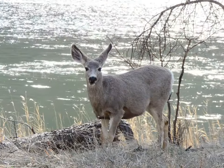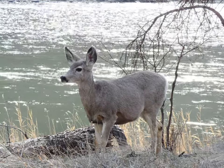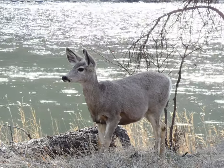This is just a cool clip of a mule deer doe standing next to the river, and I just love the shiny river in the background and this beautiful doe.